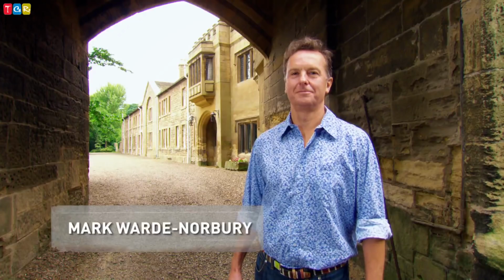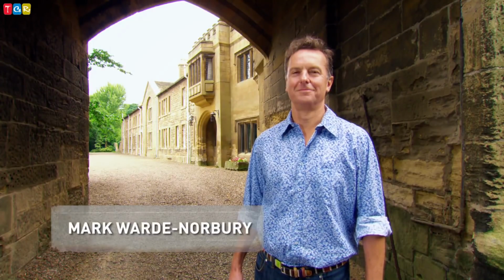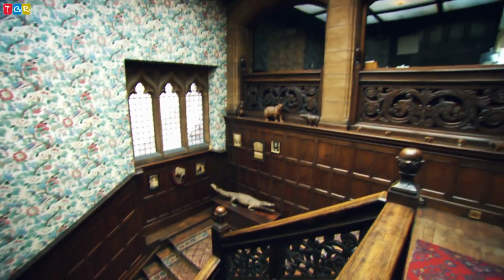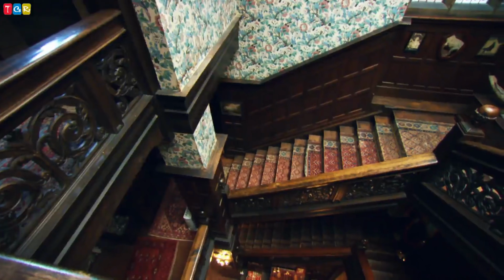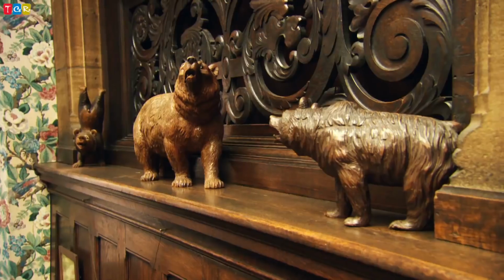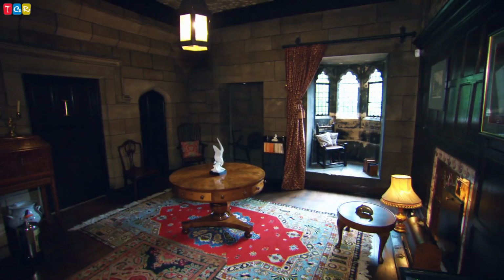Current owner Mark Ward Norbury is turning the hall into a wedding venue and, wanting to clear out some of the old furniture, has called in Drew. Well, I think it's going to be really exciting because hopefully he'll be pulling out some interesting things for us to have a look at and shed some light on. There's often history attached, but at the same time we recognise that you do have to move things on because it's sitting there getting dusty and cobwebby and not being appreciated by anybody. So to give something a new lease of life is a very positive thing, rather than just leaving it sitting there gathering dust for another 100 years.